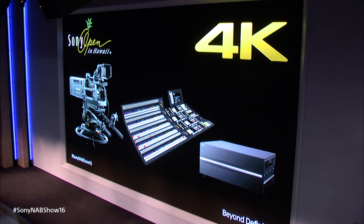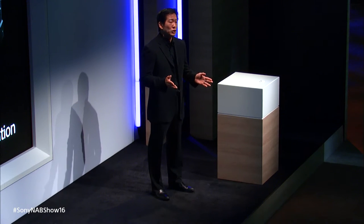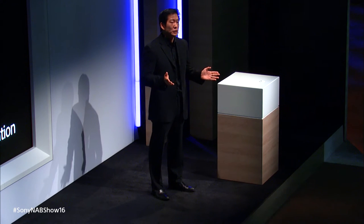You've just had a glimpse of the future of sports TV. 4K footage straight from the Sony Open in Oahu, courtesy of Sony's 4K camera, 4K switcher, and 4K server. It's just a taste of the fundamental shifts now underway in sports TV.